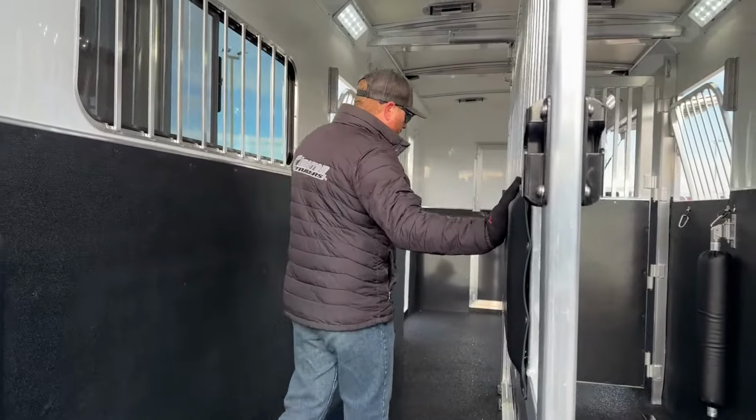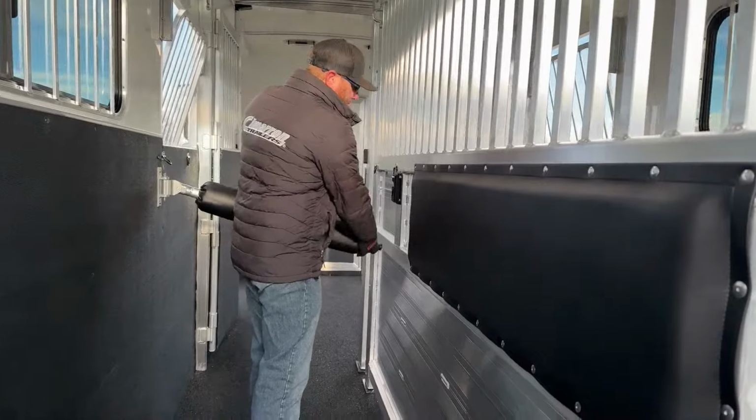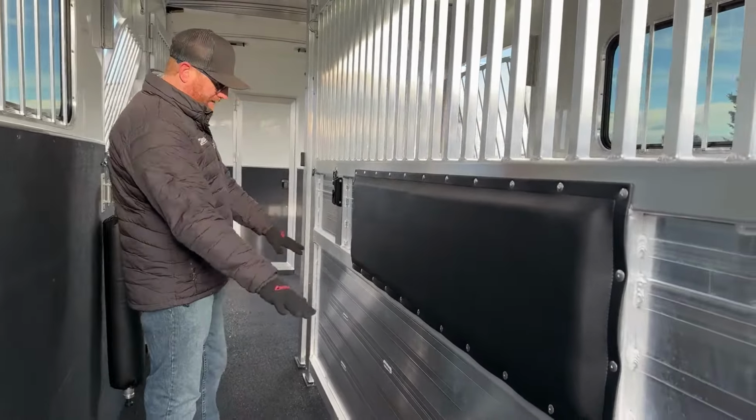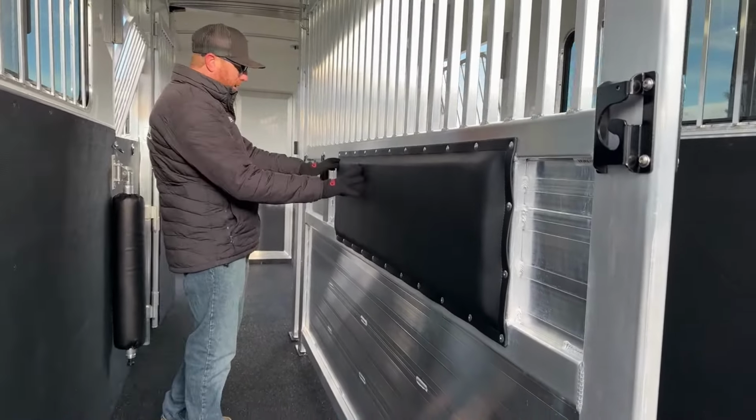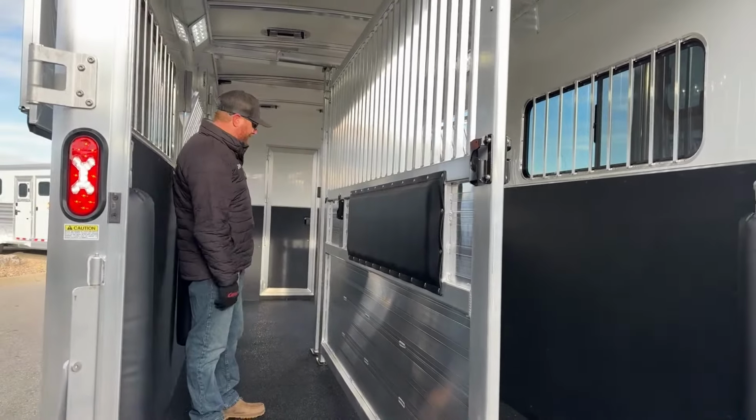So on this center divider, we've got a lot going on here. First and foremost, you're gonna notice pads, and then it's a stud divider. So it's got the padding, got the stud divider, and then jail bars. So it's one nice big solid piece.